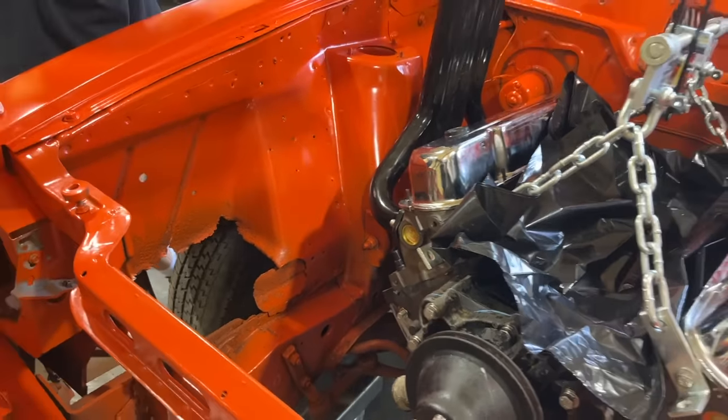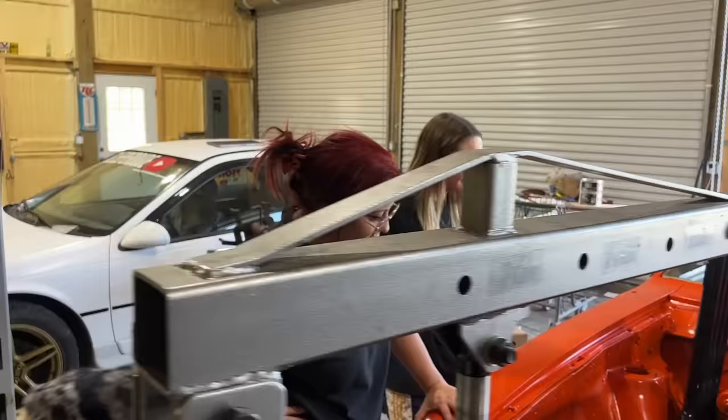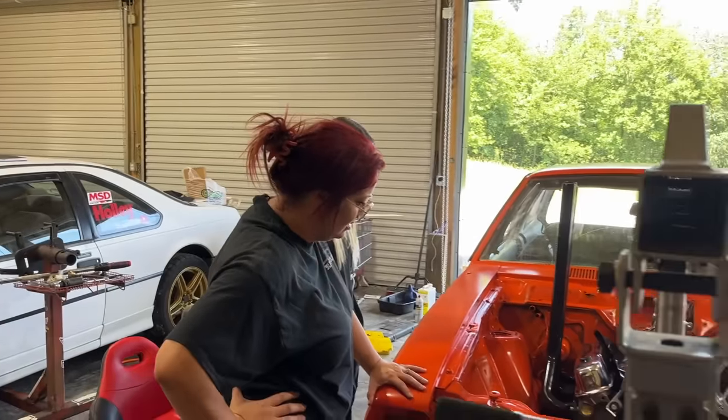I've been working on it for a little while here. I made these mount tabs for the front of the block. And I gotta make some sort of post over to the frame rail. Working on that now. I don't think it's gonna be too terrible to mount. The only thing I'm worried about is our driveline angles, trying to get all that right.